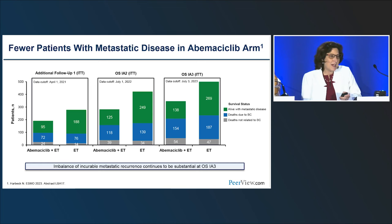So one endpoint that we found, which I think is very interesting, is fewer patients are alive with metastatic disease who are in the abemaciclib arm. And that's depicted in these bar graphs in the green colored bars. So fewer patients alive with metastatic disease. Deaths due to breast cancer, if you look at the overall survival at the interim analysis 3, which is the one we were talking about at ESMO, you can see there are numerically fewer events. But these numbers are still very small, thankfully. And a small number of patients died for other reasons, thankfully no difference between the arms.